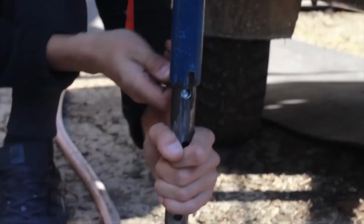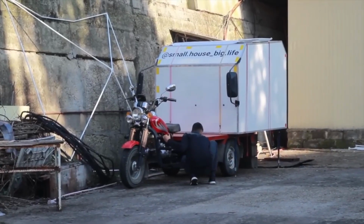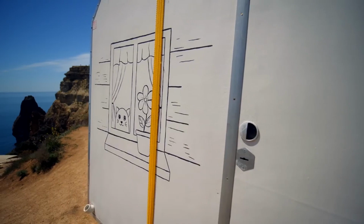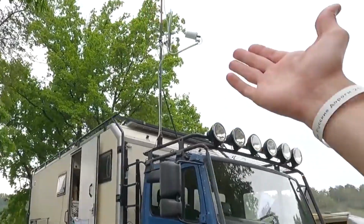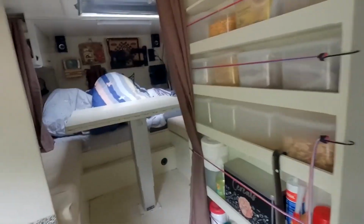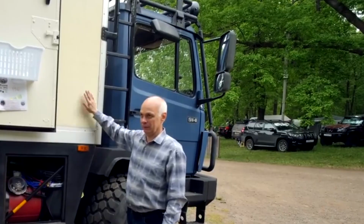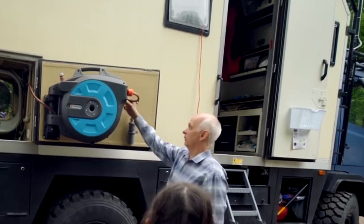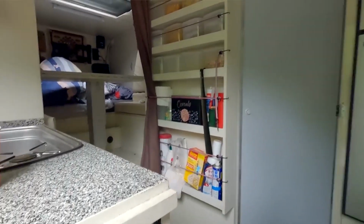But with all this, it is probably one of the most unusual houses that can be built, which once again proves that the main thing is desire. We have already seen a motorhome based on a bus and even a motorcycle. It's time to master trucks. The next motorhome in our top is a motorhome converted from a Mercedes truck.